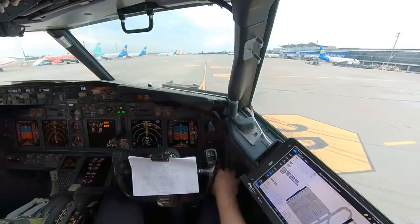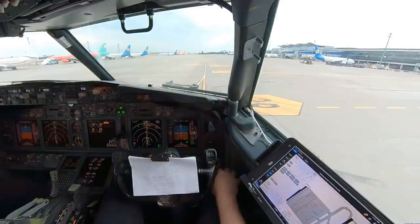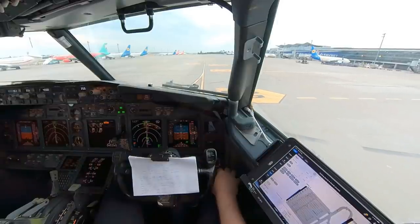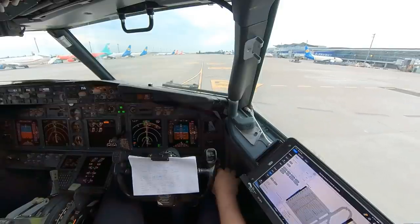So first I select the engine start switch to ground, check the starter, the air starter operation and N2 rising, and then we're going to add the fuel and check the EGT.